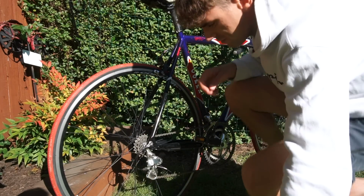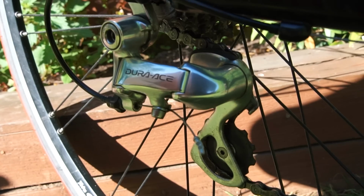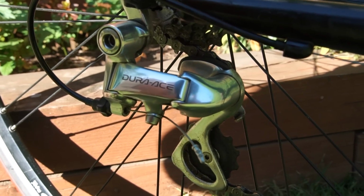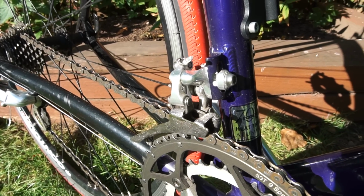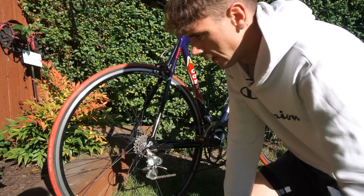A couple of the unique features which really drew me to the bike. Firstly, this rear derailleur. It's a Dura-Ace 9-speed derailleur. Those things aren't exactly cheap, and I think the front derailleur is also a Dura-Ace derailleur. But aside from that, I think everything on this bike is pretty much original.